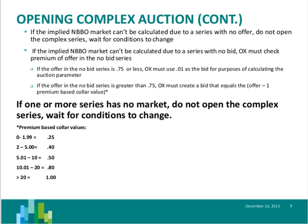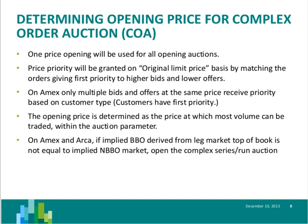Right. Obviously, if we have a series with no offer, we can't calculate an NBBO. So that means no offer on any exchange. Right. Then we wait. And on the bid side, if the offer in the no bid series is 75 cents or less, we'll just use a penny as the implied bid, and that's just to make sure that we don't reverse price a leg to zero price. So that's a great idea. Yeah. Prevent future problems. I always like that.